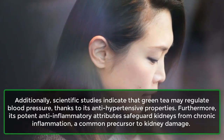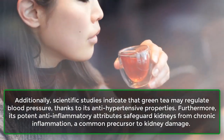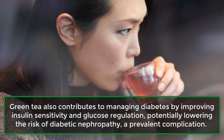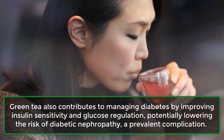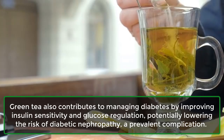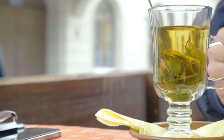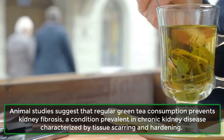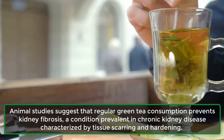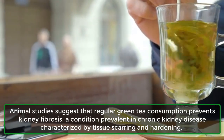Furthermore, its potent anti-inflammatory attributes safeguard kidneys from chronic inflammation, a common precursor to kidney damage. Green tea also contributes to managing diabetes by improving insulin sensitivity and glucose regulation, potentially lowering the risk of diabetic nephropathy, a prevalent complication. Animal studies suggest that regular green tea consumption prevents kidney fibrosis, a condition prevalent in chronic kidney disease characterized by tissue scarring and hardening.